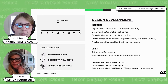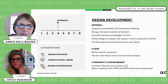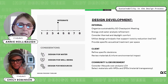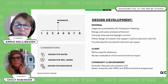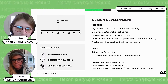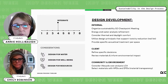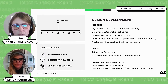Then within that thread, when you are reviewing your materials and the various systems, you're going to want to consider the life cycle cost analysis, or the LCA. And basically what this is, it looks at a material's life all the way from extracting from the earth to making it into whatever material it is, transportation to the site, continuing on to whether it's either landfilled at end of life or if it can be reused.